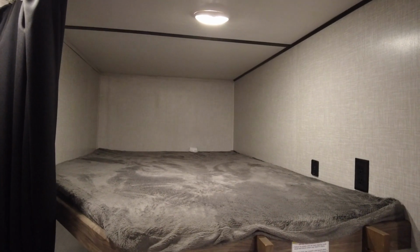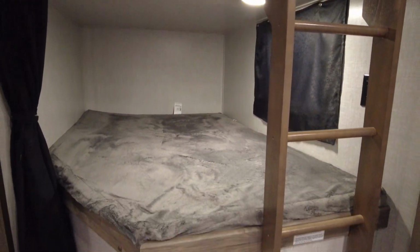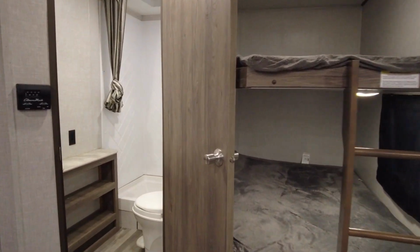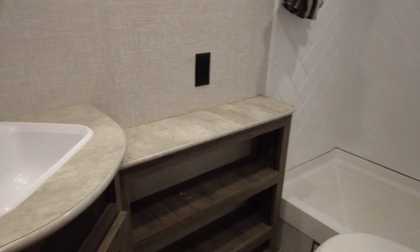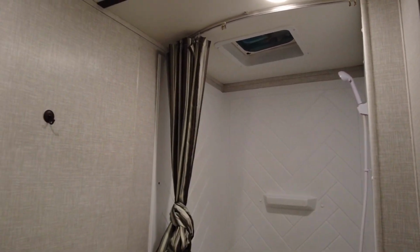The bunkhouse at the rear offers great sleeping accommodations for family or guests. And the door to the left opens to the bathroom at the back of this travel trailer. Inside, you'll find a corner mirrored medicine cabinet with sink and multiple linen cabinets below. The step-in shower is spacious and has a curved track shower curtain.